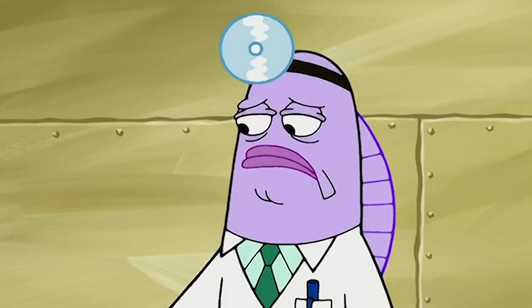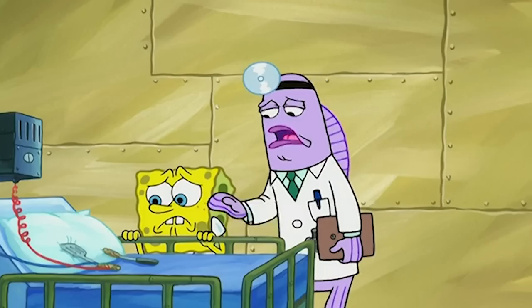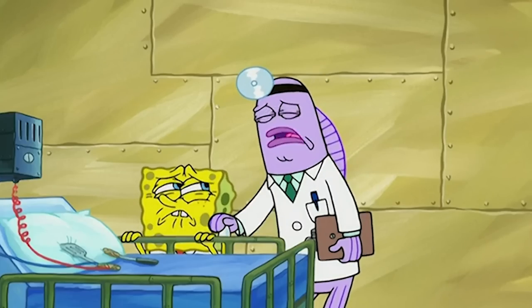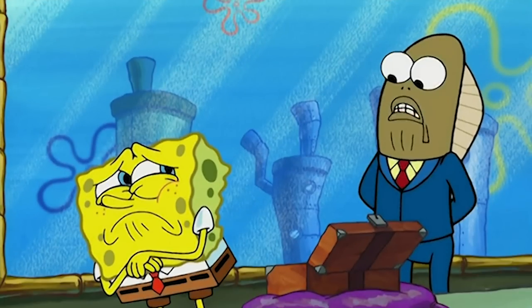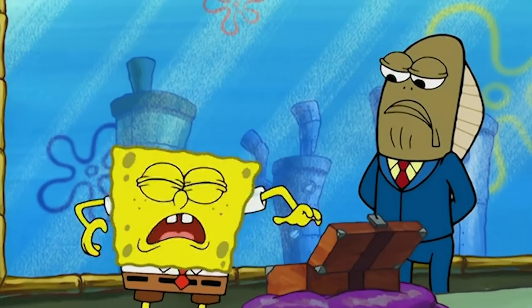Poor SpongeBob, this dude's favorite spatula just broke on him. Cooking Krabby Patties is this dude's entire life. I actually feel really bad for SpongeBob. You know who I also feel bad for though? The animators who did this episode, because take a look at this mistake. This one's really bad.